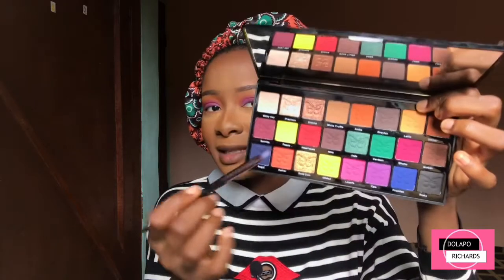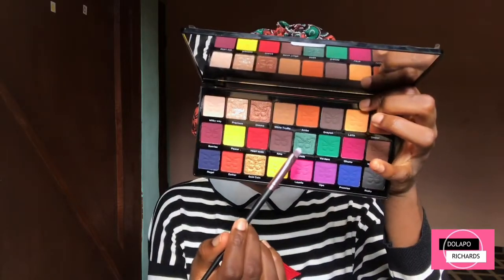Now I'm going to be going into, oh, I said I was going to do gold. I was thinking I said green. You guys, I don't even know. Let me try this green first. So I'm going to be using Jade. I don't even know how to pronounce it, but you guys pray for me. I hope it looks nice. This is Jade here, this green shade right here. I think I'm going to use Jade at the center of my eyes. Let's see what that looks like.